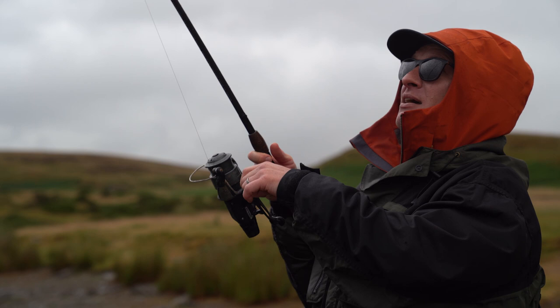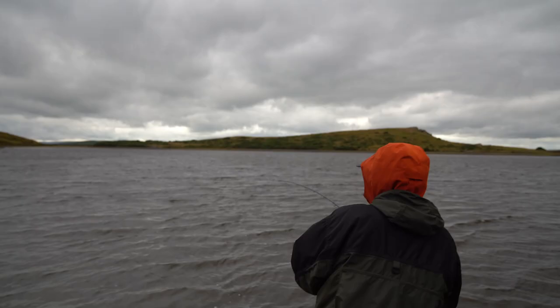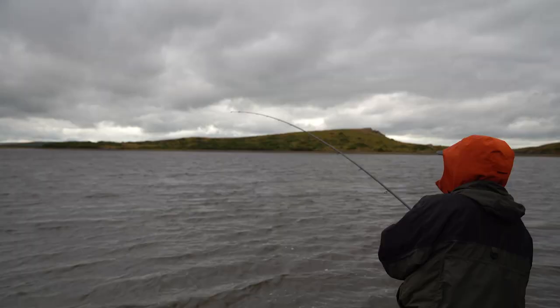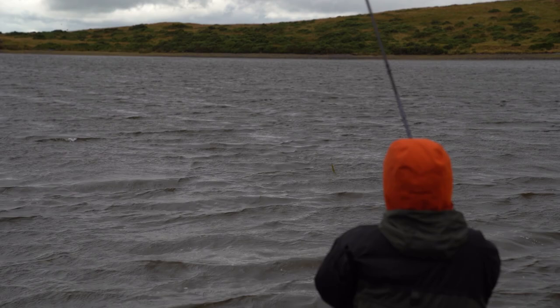Late July in Wales, it's been raining all day. We've had this wind coming down the lake, beginning to wonder whether it was going to happen or not. Suddenly this rod is just absolutely ripped off. Oh, I just turned on the surface there. What a wild place to hook into a fish like this.